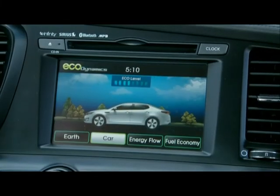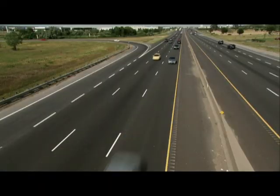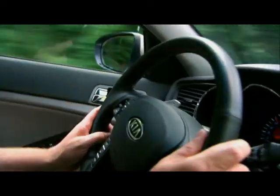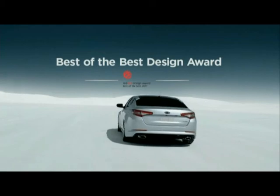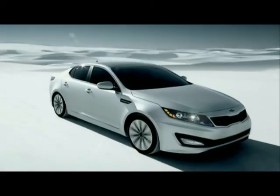The Optima Hybrid has industry-leading polymer batteries and an electric motor that can achieve 120 kilometers an hour without the assistance of the gasoline engine. It's cool to drive a hybrid car because suddenly you don't hear an engine anymore, you just glide along. I think it's not only important to make nice design, it's important to make good cars with good performance and good fuel consumption. In fact, the makeover has been so successful, the Kia Optima won a Best of the Best International Red Dot Product Design Award. But they still have to change the public's perception of both the car and the brand.